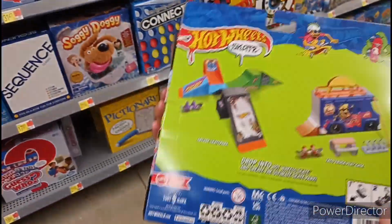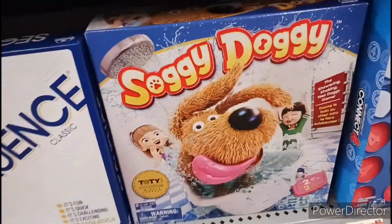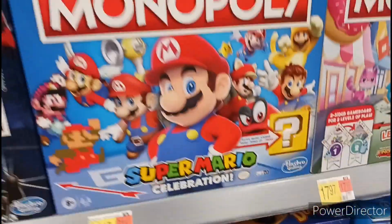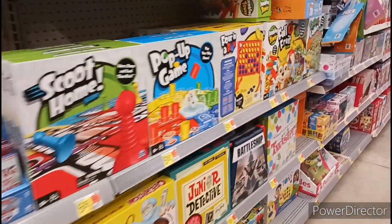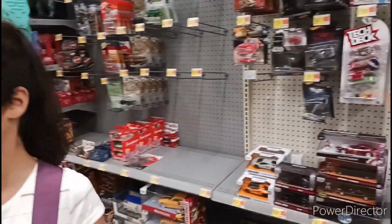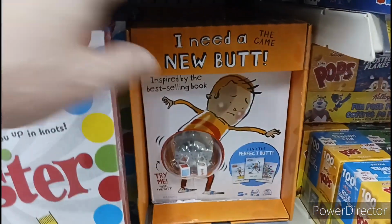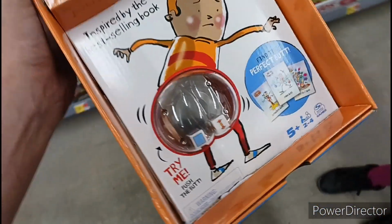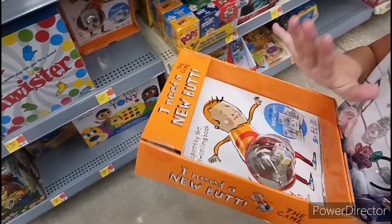Oh, Hot Wheels skateboard? Mm-hmm. I don't think it cancels this. It's like soggy doggy. The showering, shaking, wet doggy game. Oh, wait, I've seen that one before on YouTube. Go check it out. Oh my god! What? It says I need a new butt. What kind of game is that? Oh my god, my eyes hurt. Inspired by the best of... it says try him. Try him where? That's not right. What the hell is this?